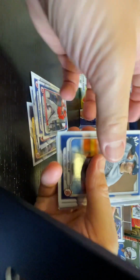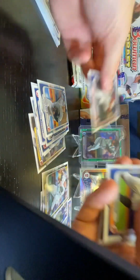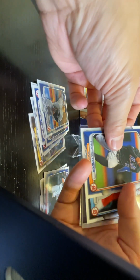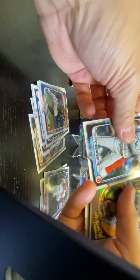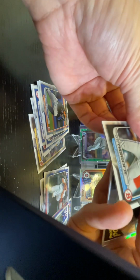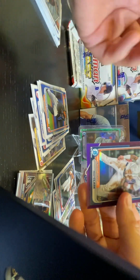Okay. Garrett Cole on the paper. Henry Davis, rookie card. Owen White, rookie. Francisco Lindor, paper. Chaz Chisholm Jr. This is, oh, is it stuck? Oh man. Oh yeah, okay. It's not chrome, just paper.